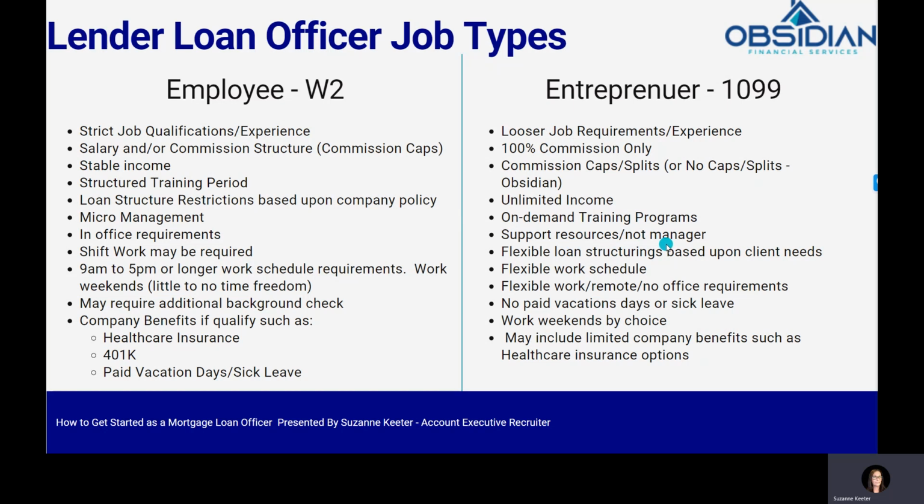You may or may not have a manager. It won't be that traditional manager like, okay, where are you this morning? I didn't see you at 9:15. Where were you? It's not going to be that kind of micromanager. It will be more of a support role where they're ensuring that you've got your questions answered, you've got your loans clean, etc.